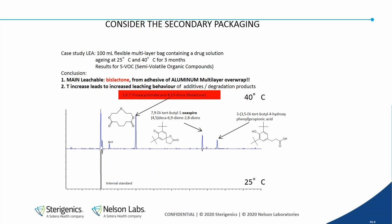And to illustrate this, I have a case study here. It is a leachable study on a flexible multi-layer bag containing a drug solution aged at two different temperatures for 3 months. What you see here on the chromatogram is the results for semi-volatile organic compounds. If you look together with me at the upper chromatogram, it was a sample aged at 40 degrees Celsius for 3 months. We see the largest peak is indicated here with the arrow in red: a bis-lactone. If we looked at the source of this leachable, we found out that it was not associated with the primary packaging, but it was coming from the overwrap that was around the multi-layer bag.